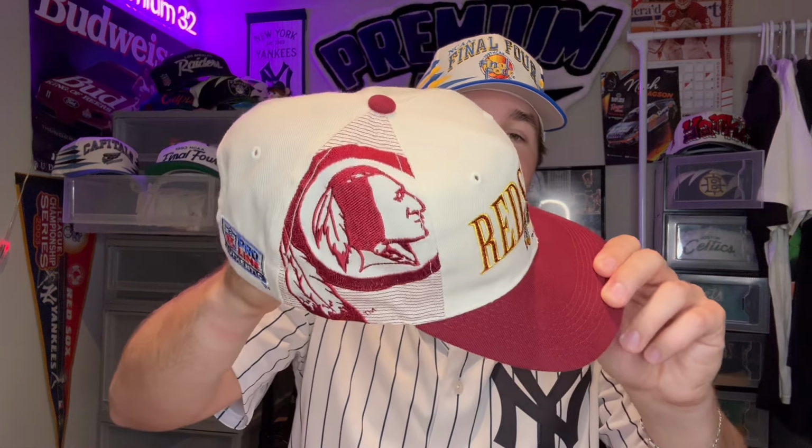We've got the Chief right there. And then this one's a beauty. San Francisco 49ers. This one could use a reshape. We have a duplicate. I didn't even realize I had a second one. Kansas City Chiefs. Atlanta Falcons. This one's really cool. I love the ones that just have a black brim. These are easy to wear with that red accent. This one's new with tags.